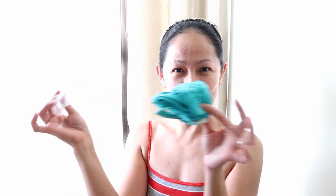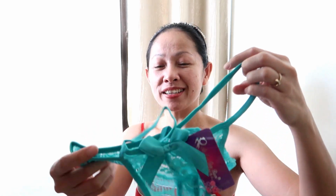Alright, so let's dig into the first lingerie. Oy, hala! Look at my lighting! Diba na-blow up ang aking face? Anyway, you guys, let's dig into the first lingerie. Ready? Ooh, it's turquoise. Yes. Blue-green. Right.